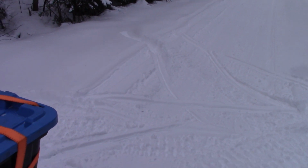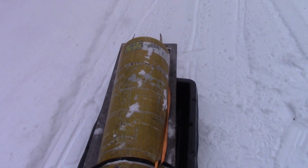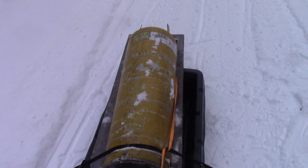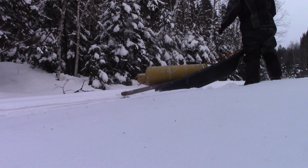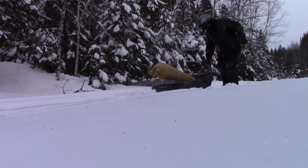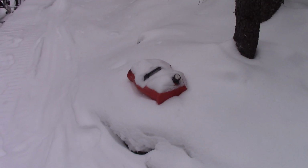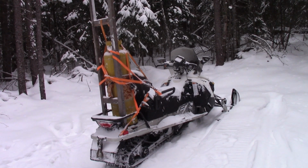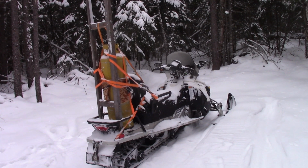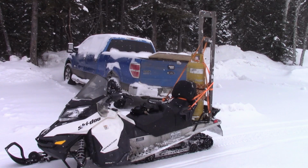But 4 kilometers later, as you can see, I turned the snowmobile around because I can't stand it anymore. The sleigh tipped over 4 times already, and I even lost 2 of the 3 rubber bands that were holding the tank in place. This is too much. I head back to the cottage, but I still need to bring the empty tank back home. So I remove the emergency gas tank from my snowmobile and tie down the tank at the back. 1 hour later, without any problem, I'm beside the pickup.